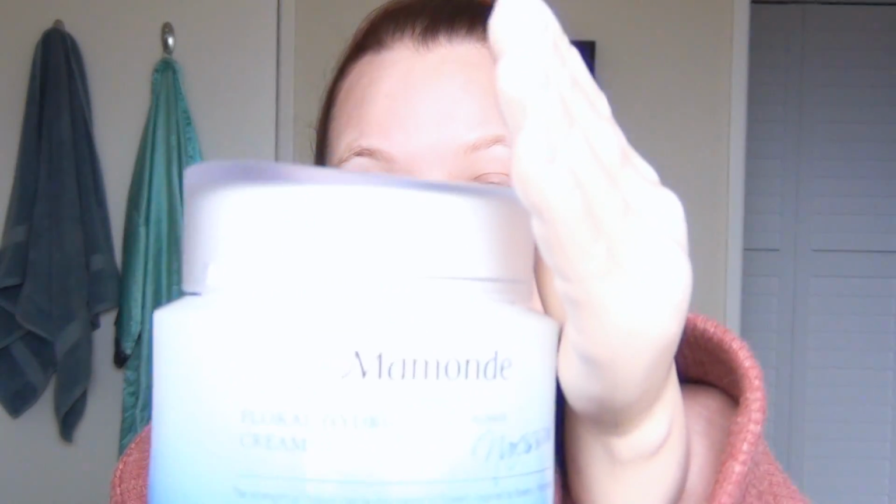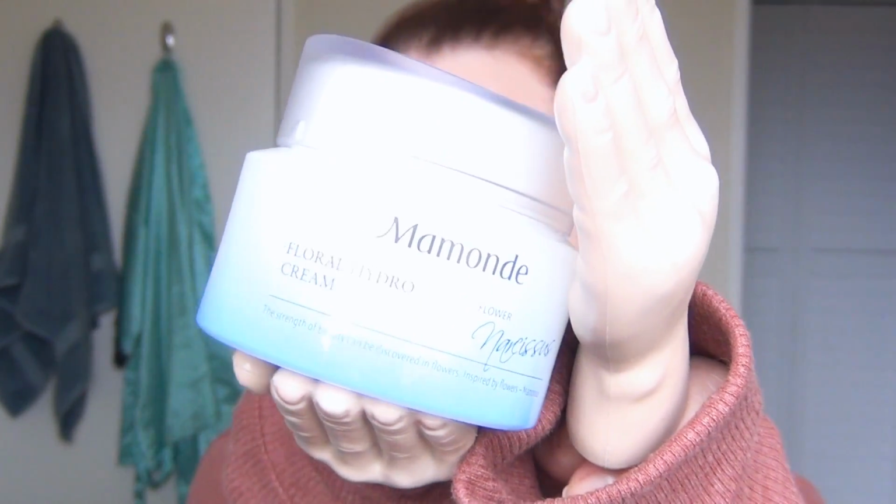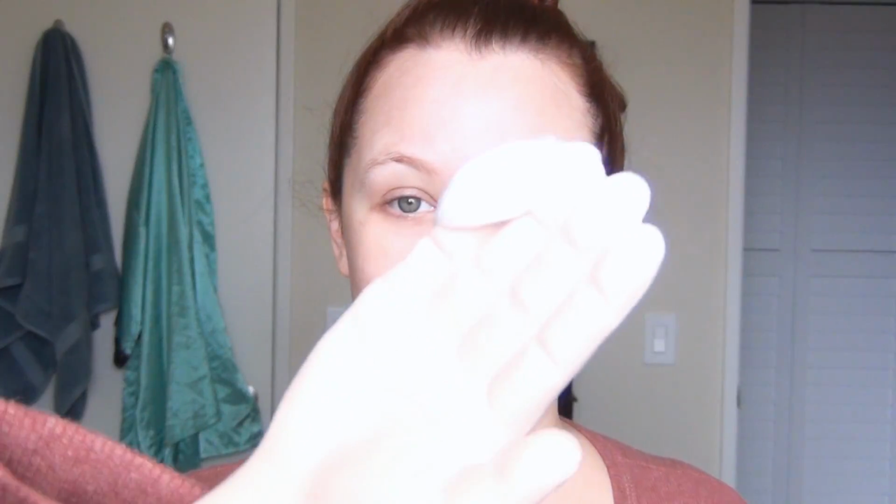Next, I'm using my Floral Hydro Cream that Mamonde sent to me. And this one has narcissus flower in it. I'm using that much because the hands decided I'm using that much. I'm just gonna pat that in. It smells really good, you guys. Remember to go in upward motions.